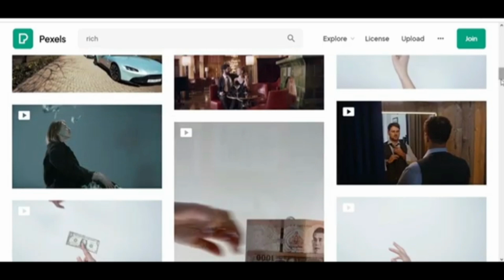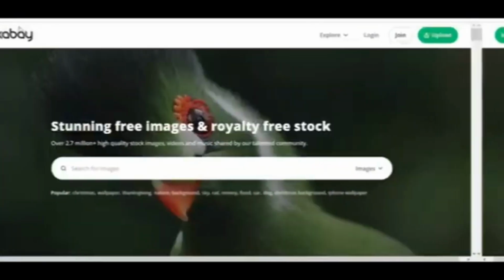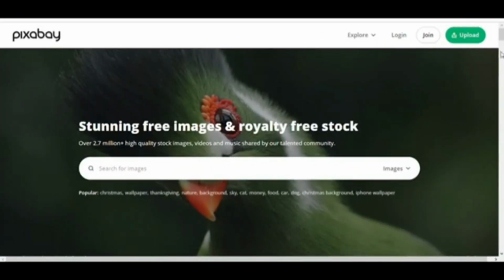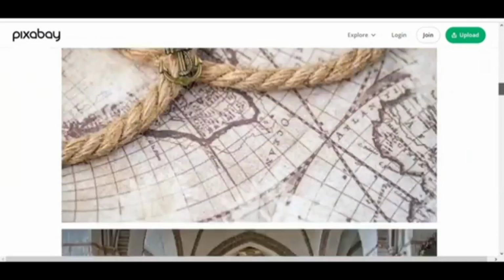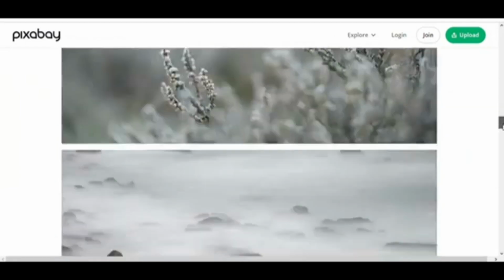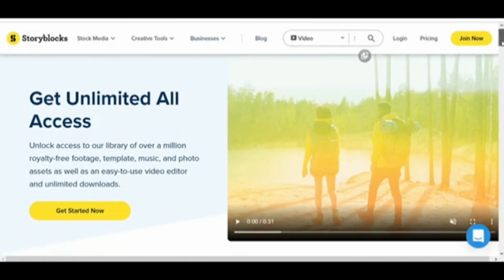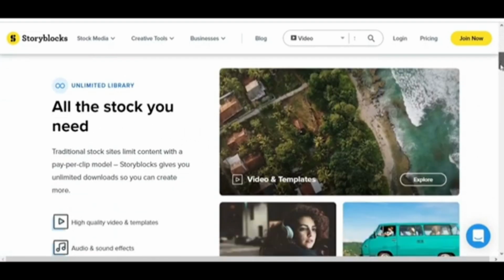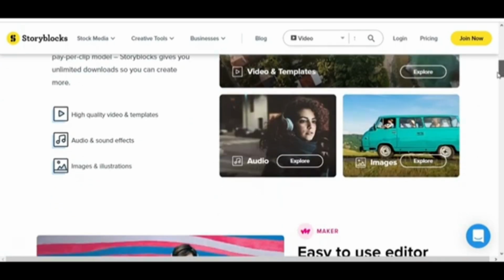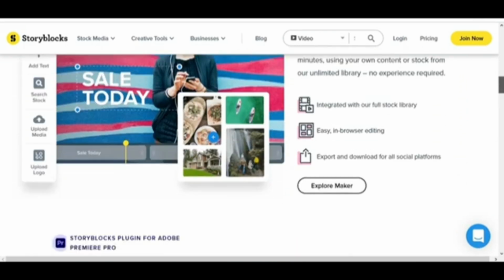If you can't find any clips on pexels.com, I recommend looking at Pixabay. They have a lot more clips. And if you're looking for stock clips and you can't find them on Pixabay or Pexels, then I recommend going to a website called Storyblocks. But Storyblocks is not a free website. Storyblocks is a monthly subscription-based website, so it does cost money every single month, but they have many more stock videos that you can use in your videos.